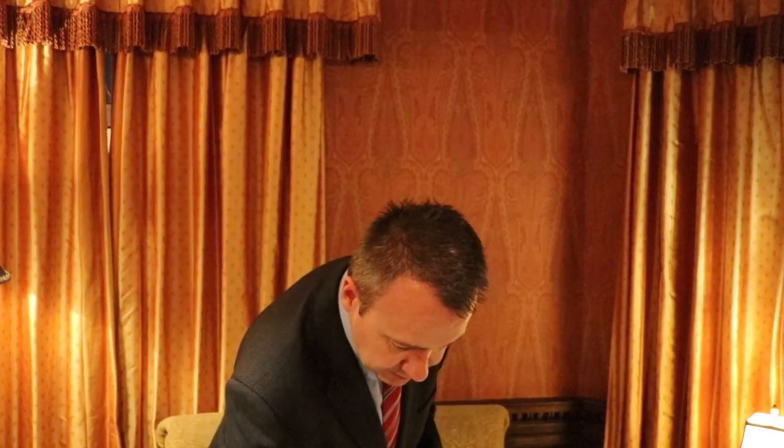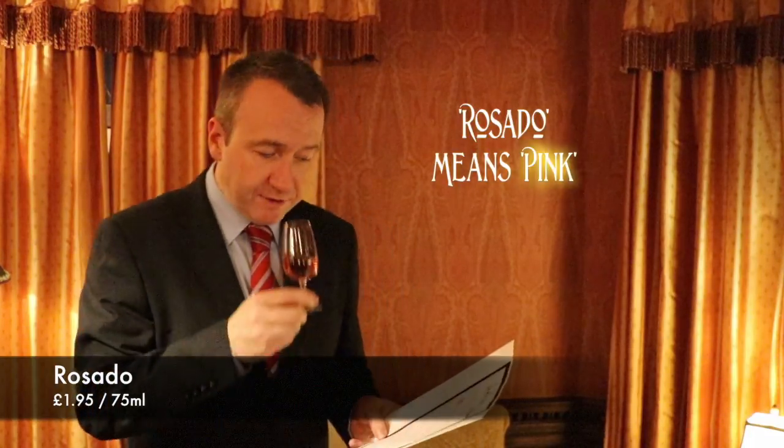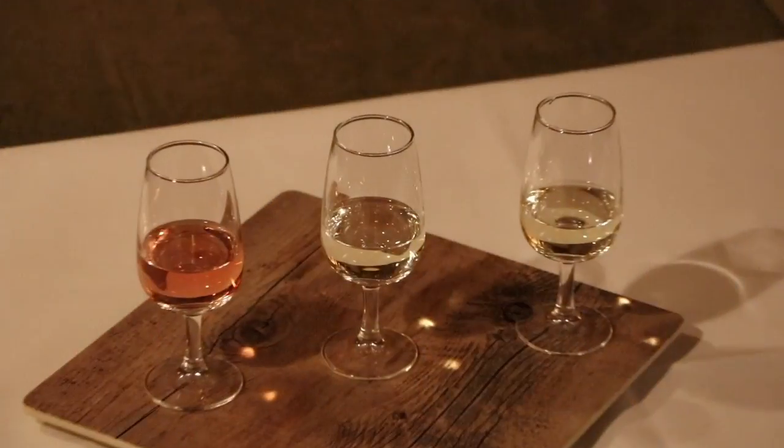To add to that experience, we have the Marcas de Caceres Rosado, which obviously is a rosé, with a nice little pink tinge to it. Lovely bouquet of strawberries and raspberries. Nice, refreshing. It's not overly sweet either. On a scale, it would be more medium than it would be sweet. Lovely, long, lingering, lasting finish.